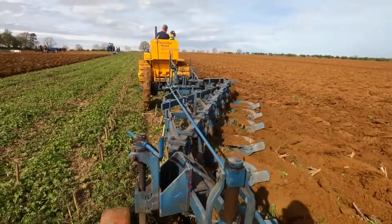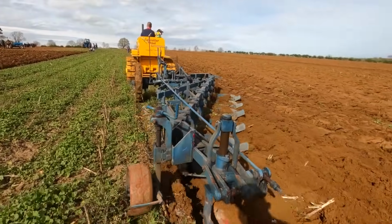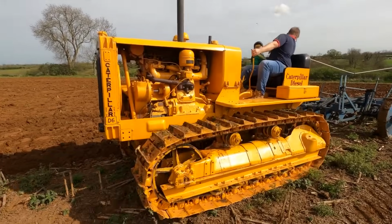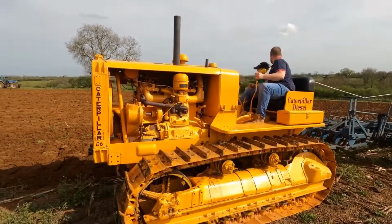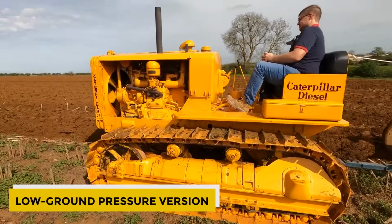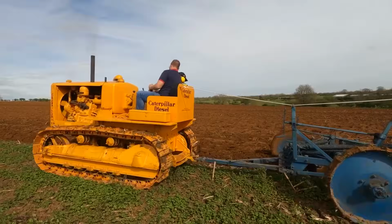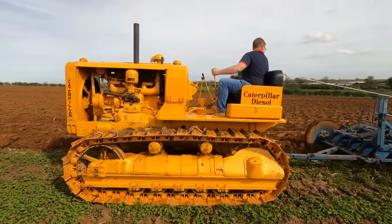Now, the D6 isn't just features and gadgets. It's got some real power to it, even if it's not that big of a machine. It can handle steep slopes like a walk in the park, bulldoze through dense forests, and even fill pipelines without breaking a sweat. With the low ground pressure version, it also lets you plow through muddy terrain without sinking. No need to worry about your hands getting dirty because this mini beast will do all those messy jobs for you.